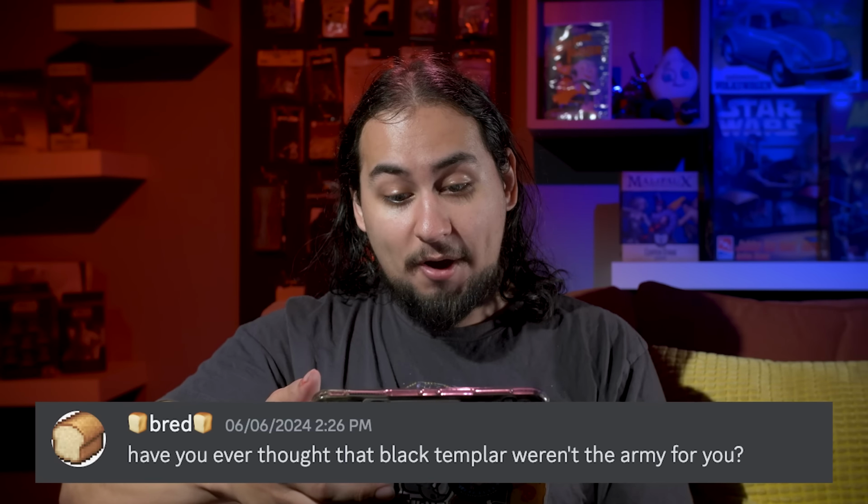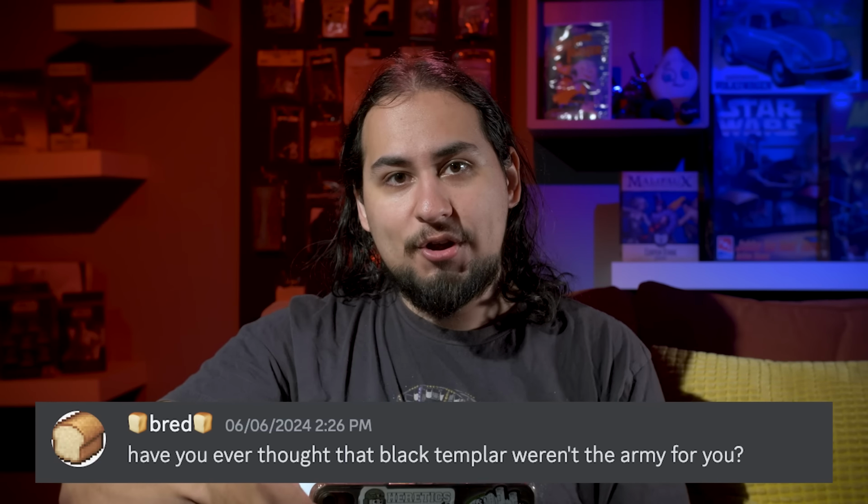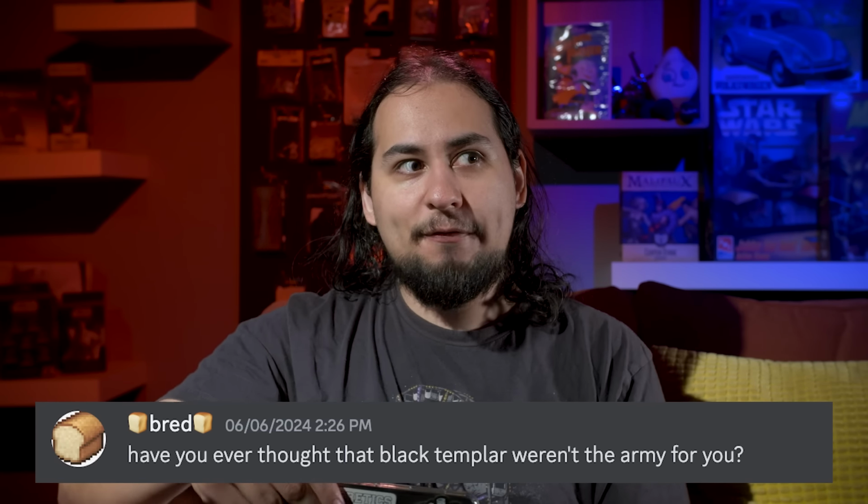Next up, have you ever thought the Black Templar weren't the army for you? Yes. If Space Marines, and specifically Black Templar, didn't get the Primaris treatment, I probably would have given up. Because in 5th and 6th edition, Black Templar were garbage. And I built a proper Black Templar army, all melee Space Marines back when Space Marines had no business ever going into melee. I lost every single game.